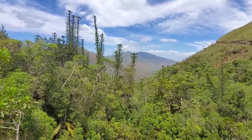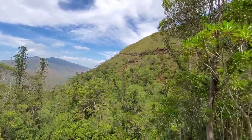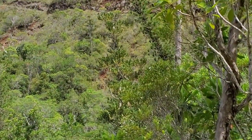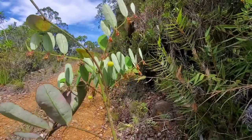Anyway, we're going to keep moving on up. Just wanted to show you this nice vista, this nice view, and there you go, Ericaria bernieri. And over there you've got another member of that family, that old lineage. It's Agathis lanceolata. Okay, here we go.